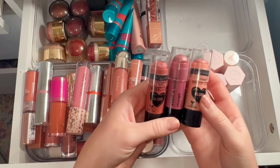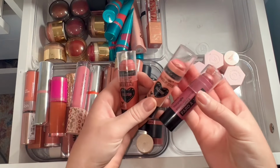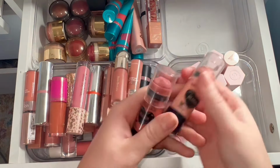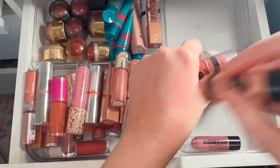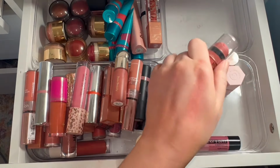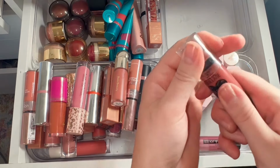3 of these Wet n Wild Mega Glow Sticks. This one is a new one. You can see the updated packaging. So let's swatch these out. This one is Peach Bums. It's really pretty for like a glow on your cheek. This one is in the shade Floral Majority.